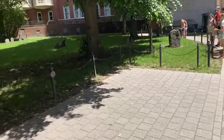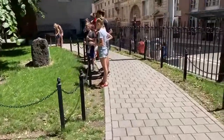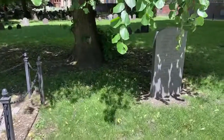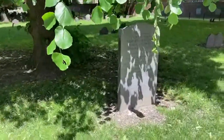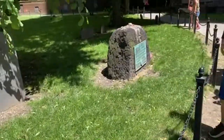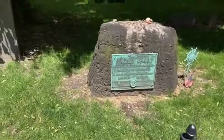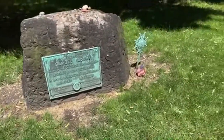Again, this is called the Granary. This is the third oldest cemetery in Boston, as I recall. The oldest one is the King's Chapel Cemetery, which is just right down the road. We'll try to get to that a little later. You can see that over there or not. We don't want to go past these chain link fences here. And here's the tombstone of Samuel Adams, one of the original signers of the Declaration of Independence, Governor of the Commonwealth. We'll make our way over here.